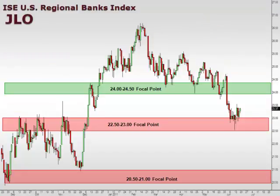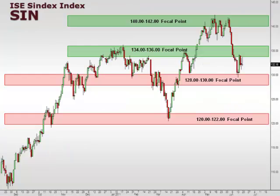Next here I want to take a look at the ISE US Regional Banks Index, which is symbol JLO. As well, the support lines at the 22.5, 23 focal point held very well, and regional banks are trying to do a little bit of backfilling and retracing. Certainly if this week starts off with a little bit of strength, we can't rule out the possibility for a retest of even the 24 area on the upside. But at any test of that zone, any failure to have any follow through, we fully expect that this index will roll over again, and if given the right motivation, could break 22.5 on the downside and then retest the September and November lows.